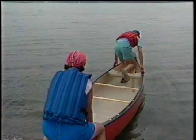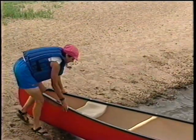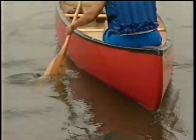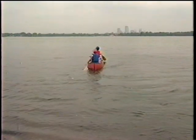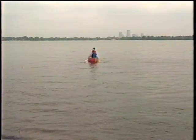Did you notice that the hands are on the gunnels the whole time? That's important whenever you're moving about the canoe. Most canoes aren't tippy if you're careful to keep your weight low and centered. If you have passengers or packs with you, place them centered on the keel line and positioned so that the canoe is also balanced fore and aft.